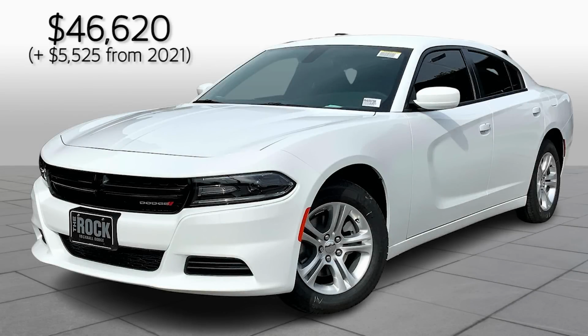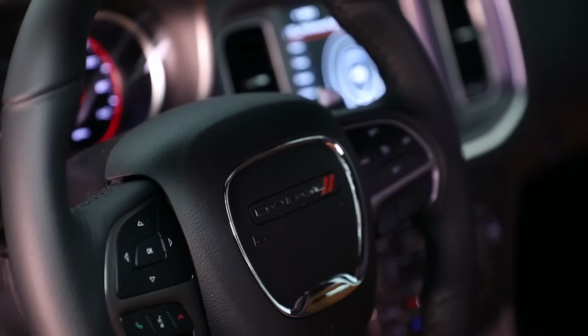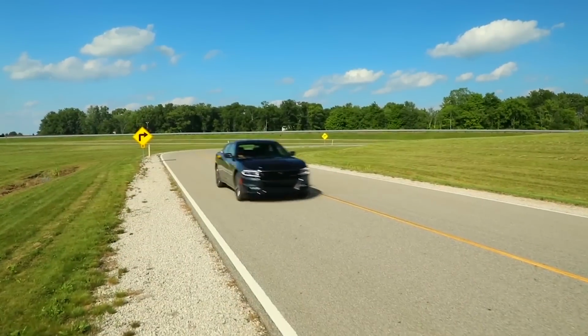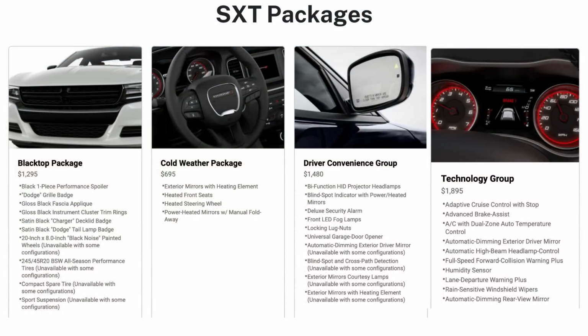So the first one is the SXT with a base price of $32,500. That's already over $2,500 more than last year. Some standard features include the Uconnect 4 with 7-inch touchscreen and Apple CarPlay, a ParkView rear backup camera, and dual zone climate control. The SXT has 7 packages offered. The Black Top is $1,295 and adds a lot of black features like wheels, grille, badge, a spoiler, and a 3.07 rear axle ratio. Technology group is another big one, with dual zone climate control, advanced brake assist, blind spot and rear cross path detection, and more.